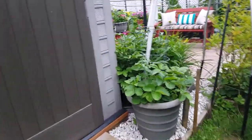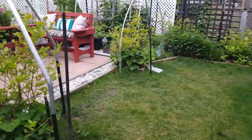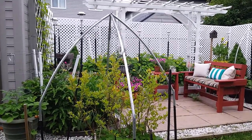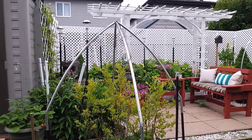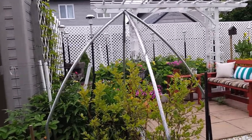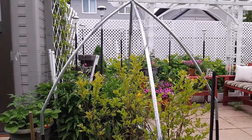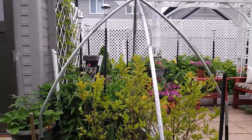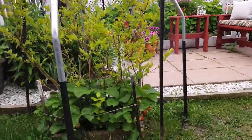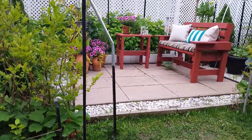So this is how the small backyard garden looks right now, and looking forward to the harvest. Especially with the berries. All the berries, I think, give it a week maybe, will be ready to be harvested. But the strawberries, they're just going crazy. So I'm going to harvest them after this tour.